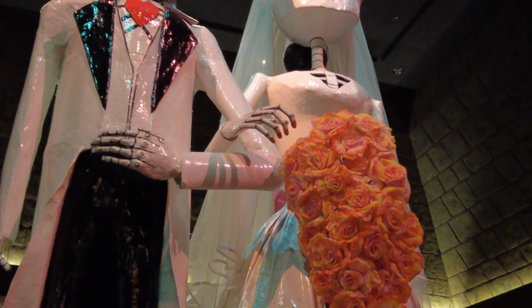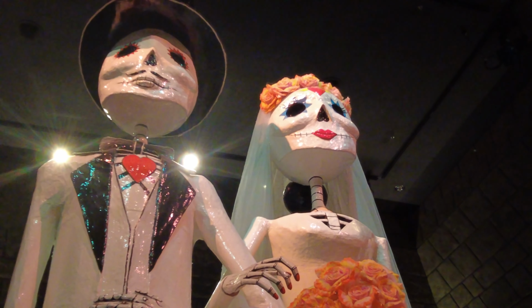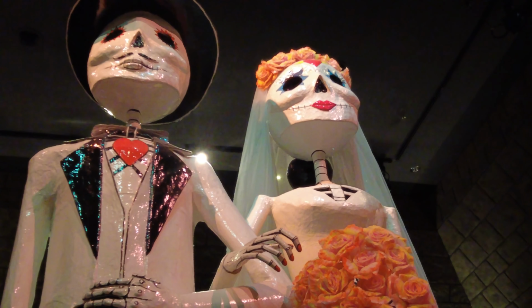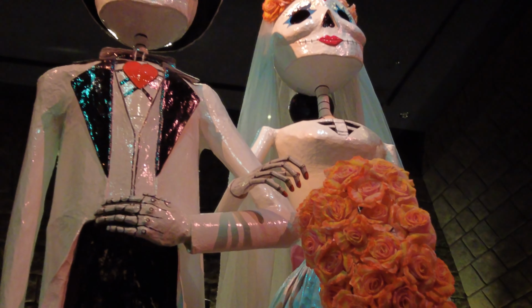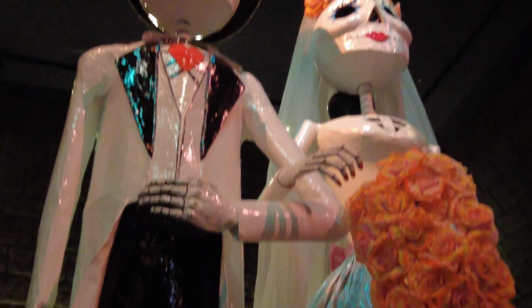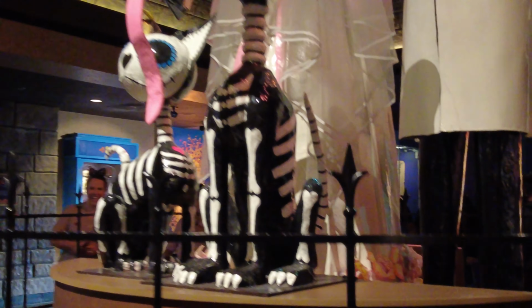It says in many areas of Mexico, Dia de Muertos concludes with lively festivities for the dead. The bridal couple, displayed here as an oversized parade float, is a popular theme seen throughout the holiday. It symbolizes that love will endure long after death. Pretty tall. And then on the other side is a dog and a cat. That's the bridal couple. Pets. Dog and cat.